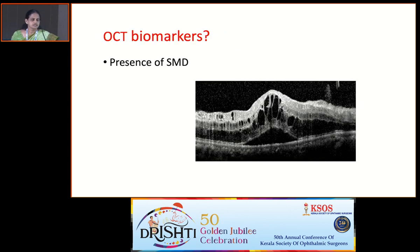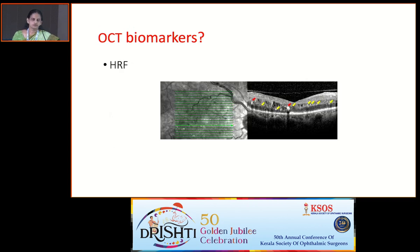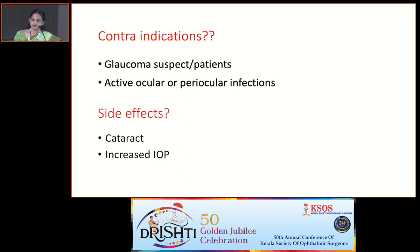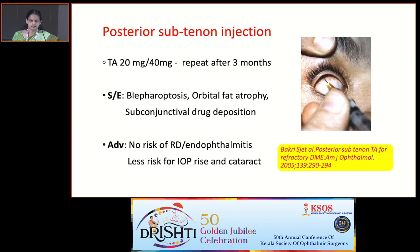There are certain biomarkers which will tell you which subset of patients will respond better to steroids than anti-VEGF. These are presence of baseline subretinal fluid, severe extensive submacular exudation, and hyperreflective foci. We all know the contraindications and documented side effects of steroids. So what are the different options? Topical and anterior subtenon won't reach sufficient concentration in the posterior segment, so they are not at all used for treatment of diabetic macular edema. The options are posterior subtenon, intravitreal injections, implants, or suprachoroidal injection.